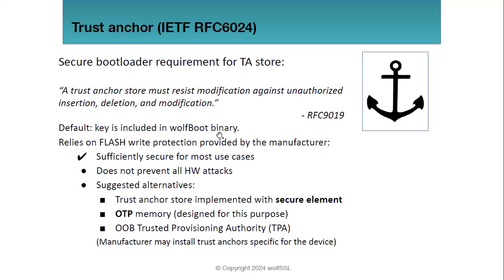So our suggested alternatives usually include the Trust Anchor Store implemented through a secure element, which is usually designed for storing keys without any possibility for an external attacker to alter them, even if they have physical access to it. Another is one-time programmable memory, which is actually designed for this purpose. A lot of embedded devices offer an OTP area, and that's exactly what we need. If it's impossible for anyone to modify an area of memory that's been written only once, that's a perfect use case for a Trust Anchor Store. And of course, there are other solutions like an out-of-band trusted providing authority, so someone who provides the keys in a read-only location on your device in the factory. For instance, that could be your manufacturer, with whom you have an agreement to pre-provision your keys on the device that they produce for you.